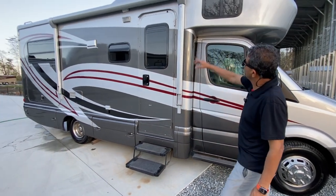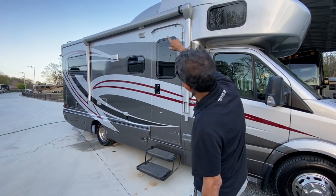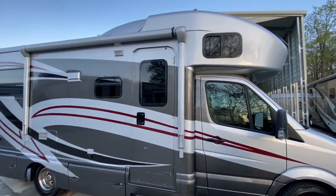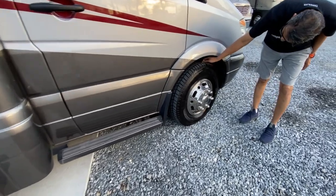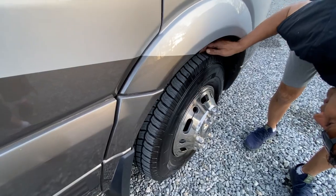Full body paint is in great shape. You've got the electric awning, which has an aluminum shroud on top. Just a couple of scratches on top I see, but overall in really good shape. Take a look at the knee-deep tires. Michelin tires, like 2021, I believe, from the date code I saw. Anyway, no worries on them.